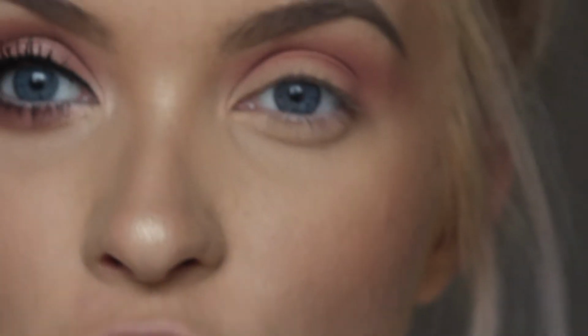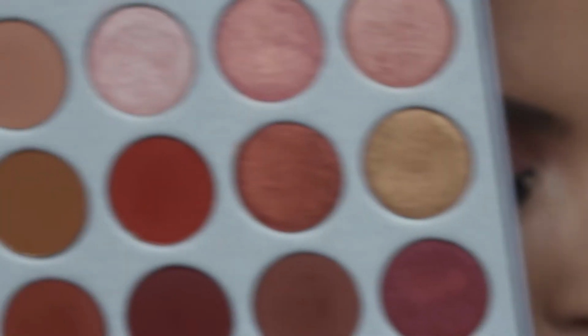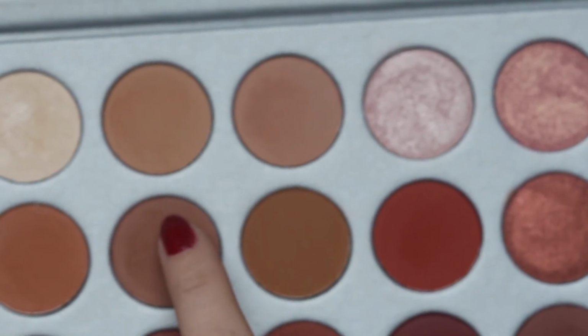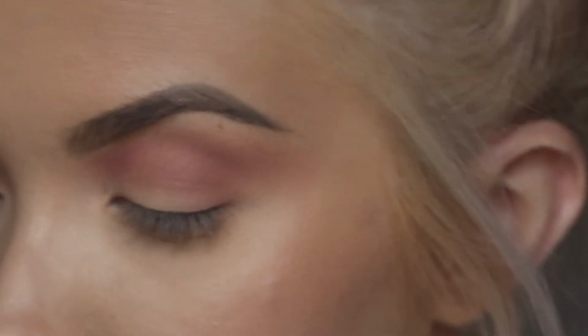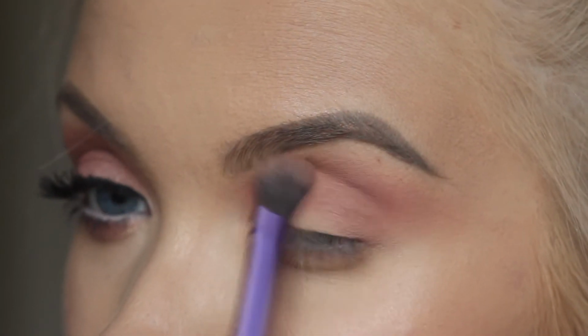Today I'll also be using the Jaclyn Hill palette. Unfortunately I don't have names, so I'm going to have to show you. I'll be using neutrals, which is this row of colours, as well as this colour. I'll use that one a little bit later. For now I'm going to use the top two colours. And I'll take two transition colours and add them onto the crease.